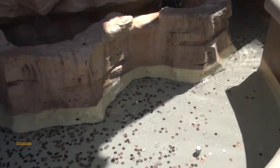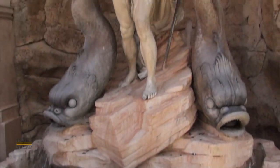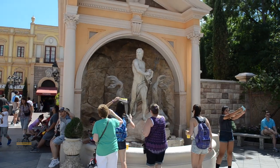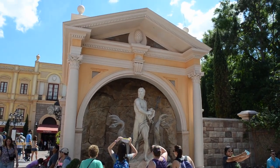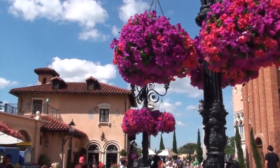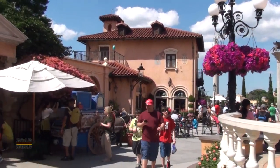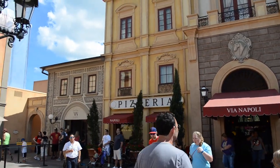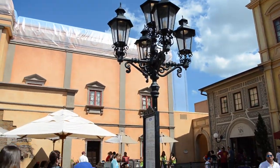Let's drop a coin at Neptune's fountain, which is kind of reminiscent of the Fontana di Trevi in Rome. Maybe by doing this we'll get to visit the real thing soon. Keep your fingers crossed. It is all very agreeable, if it only wasn't so hot. Come in the winter, folks, if you can. You won't regret it.